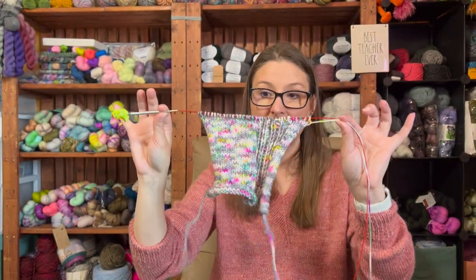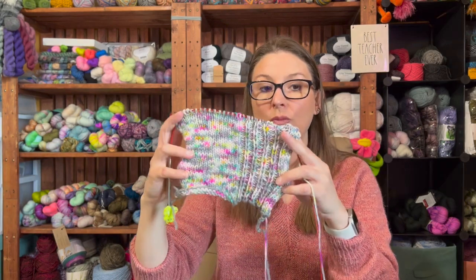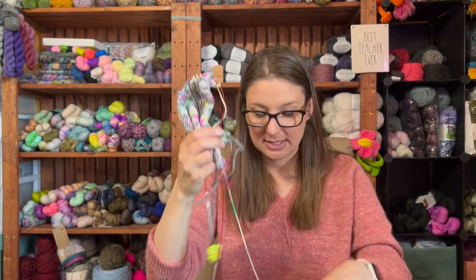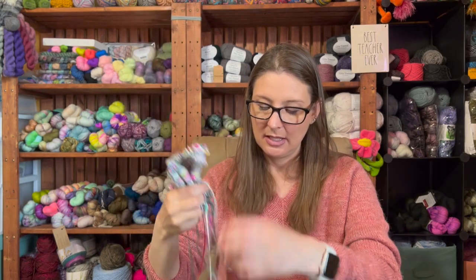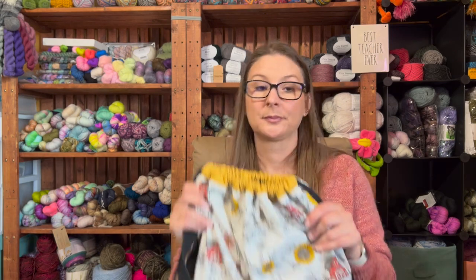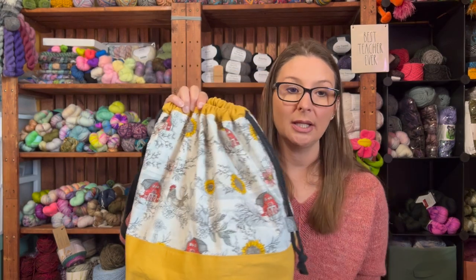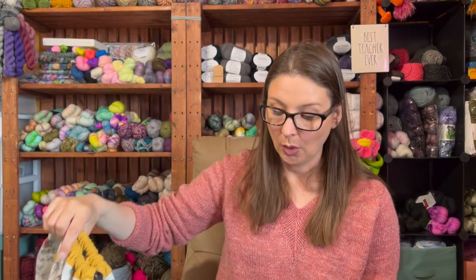So this is as far as I've got. But I really, really want this sweater, so I decided I'm going to cast it on. If it's not ready to go, if it's not on needles, then I'll never work on it. So I might as well get it started, right? So I put all the yarn in here and I am ready to work on it.